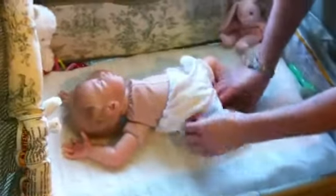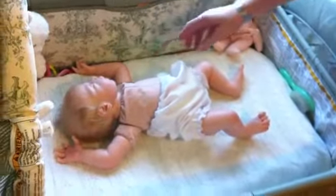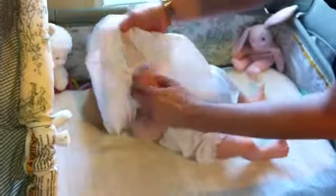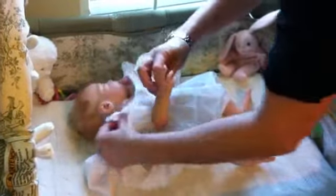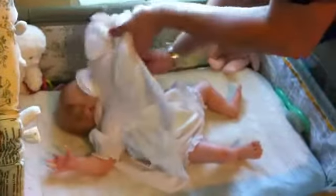Look at those little legs sticking out there. Oh my goodness. Put on your little Petit Ami dress. It's so cute on you. That's your special little dress. Oh, look at you. How cute.